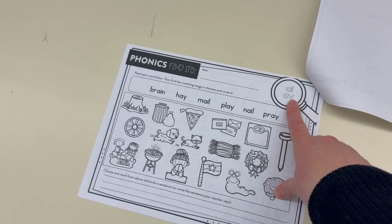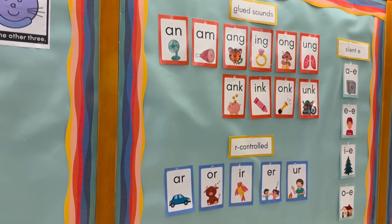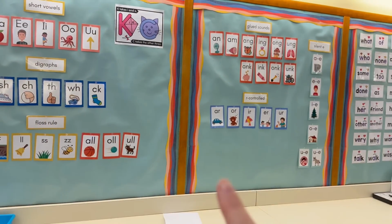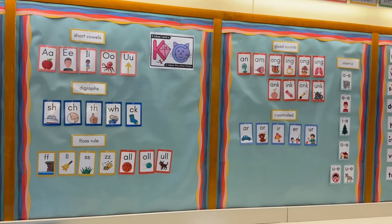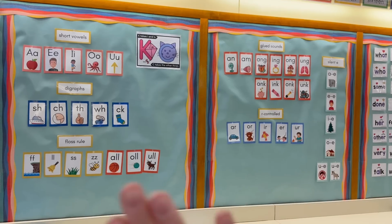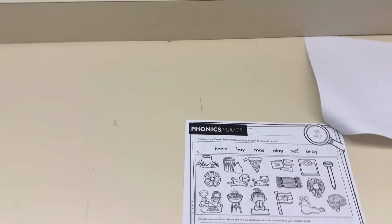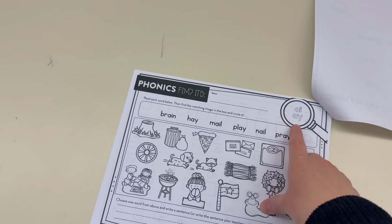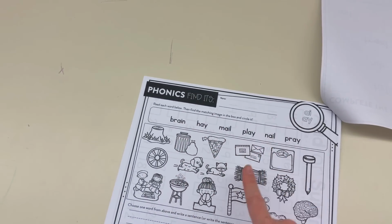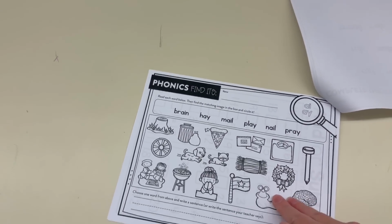These ones are for vowel teams AI and AY. I actually need to get them up here on my sound wall because we have taught some of those. The vowel teams here are going to be the last things we teach for the year that will be added to our sound wall. It always amazes me because it's so blank for so long, and then boom, they end up learning a ton. So here we have AI and AY words that they will read, find them, and then they have to pick one and write a sentence with it.